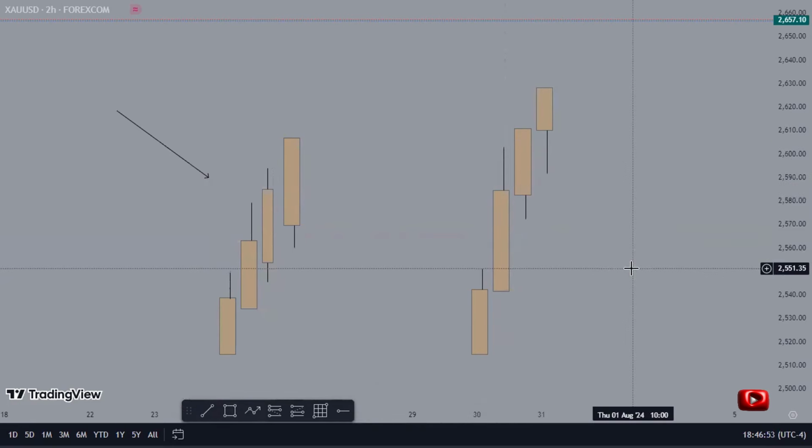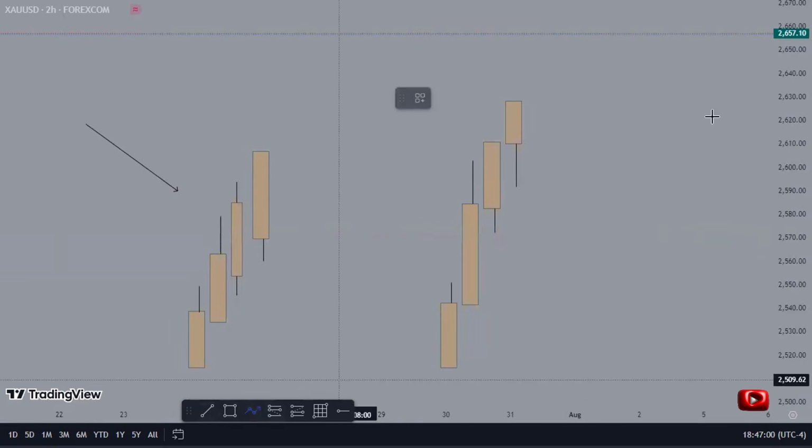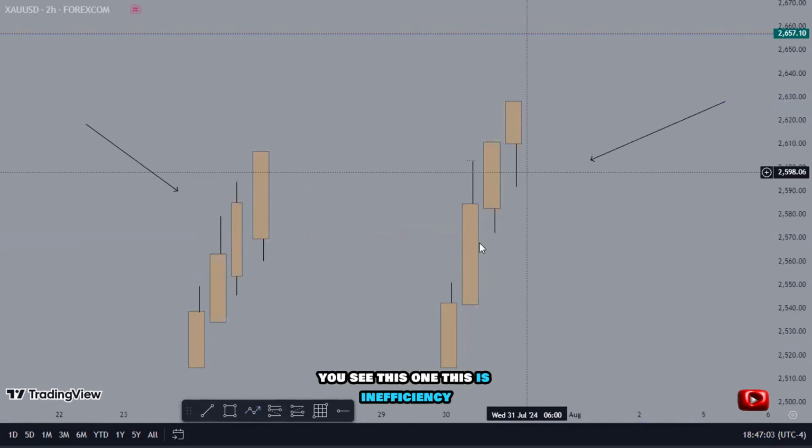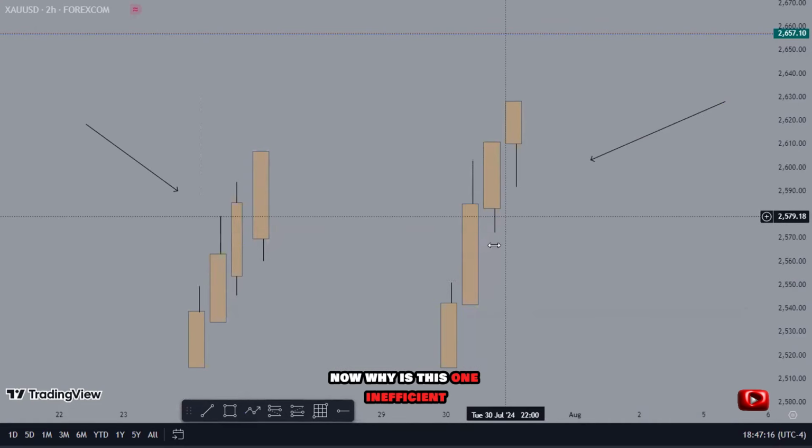Look at that. Now, let me explain. You see this one? This is inefficiency. This is inefficient. This is efficient. Let me repeat. Sorry, this is efficient and this is inefficient. Now, why is this one inefficient?